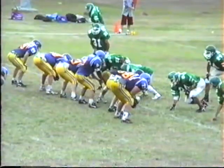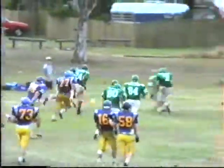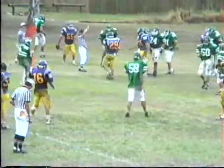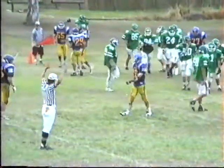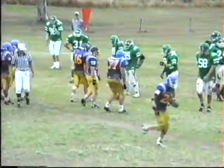First and 10 from the Razorback 30 yard line. Scott Cameron, little fullback. Oh yes, gets a nice block, Bradford to the outside. He's hit out there at number 85, out of bounds after about 14 yards. 12 yards make it. So now let's see Robbie do it.